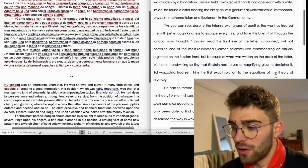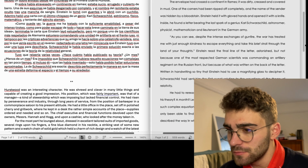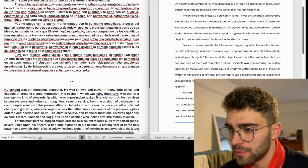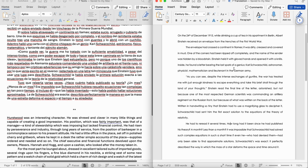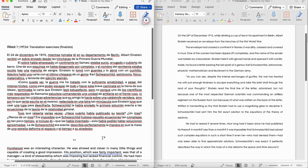That's the end of that first one. Let me zoom out on this so you can see the whole thing. That's not quite enough. Let's go a bit more. There we go. And on this side, scroll up so you can see the whole thing there.